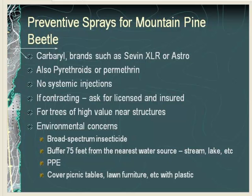There's also pyrethroids or permethrin. Don't let anybody say you want systemic injection, not yet anyways. There's no proven documentation that systemic injections work for mountain pine beetle. There's plenty of other avenues where systemic injections work on other tree species, but it will not work for mountain pine beetle at this time. So if you're contracting the job, you need to ask for license and insurance, and make sure they're using these chemicals. Then we'll get into some of the other details that you might want to ask when you're contracting.